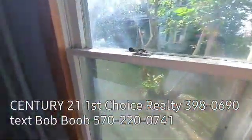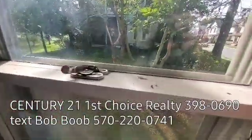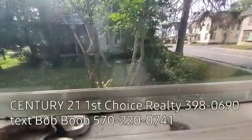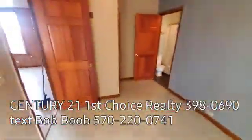Peeking out the window, I'll show you outside in a little bit, that's the neighbor's property over there, but you actually own this little space out here. Do you see that cat out there sleeping? He's just taking a cat nap.